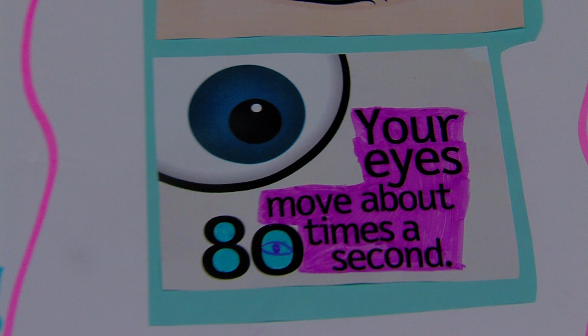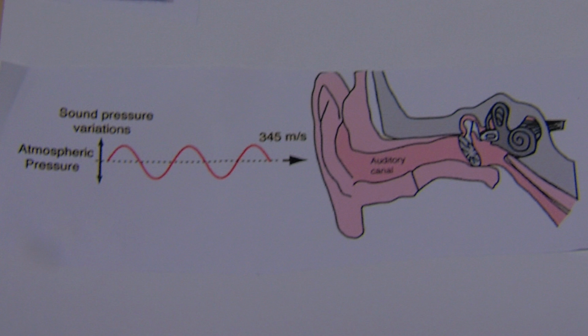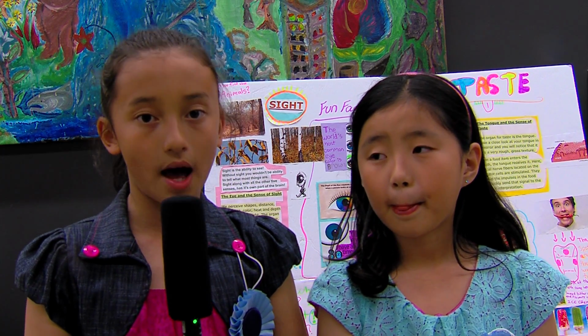Did you know that the most common eye color in the world is brown? Also, your eye moves about 80 times a second. When you hear a noise, sound waves go down your ear and into your ear canal to your brain. Sound waves are known as air vibrations as well.